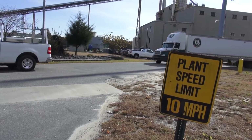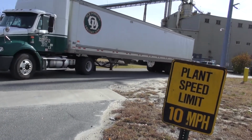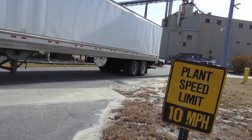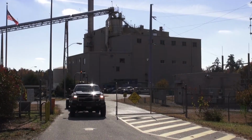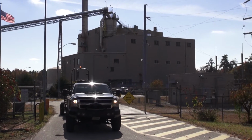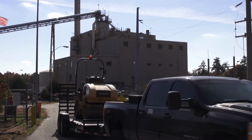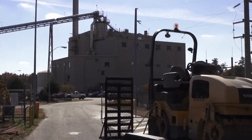Make certain to obey all traffic signs and posted instructions. The speed limit is 10 miles per hour, and drivers are not to exceed this limit while on plant property. Be aware of all traffic that is on plant property at all times. There are company vehicles, mobile equipment, and other delivery trucks that will be sharing the road, including the plant's small sweeper vehicle and golf cart.